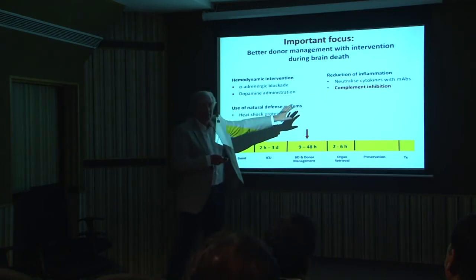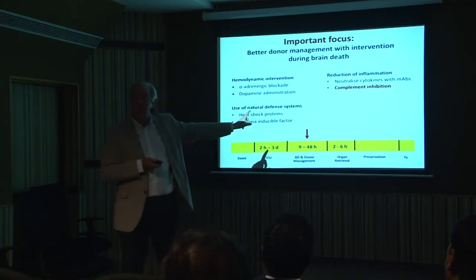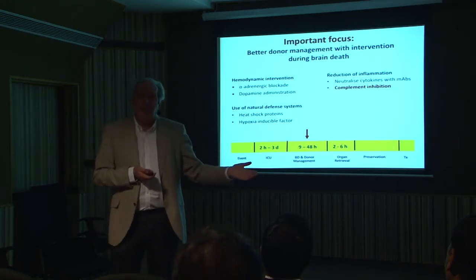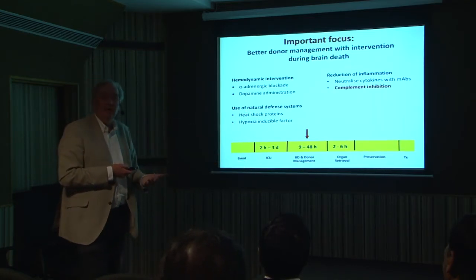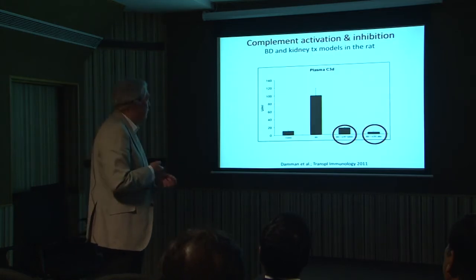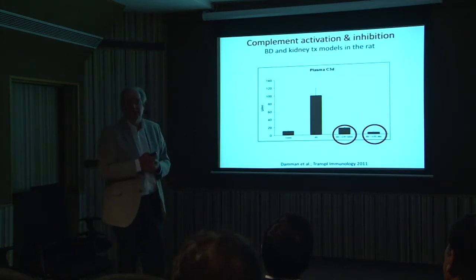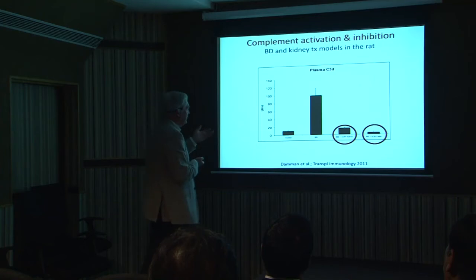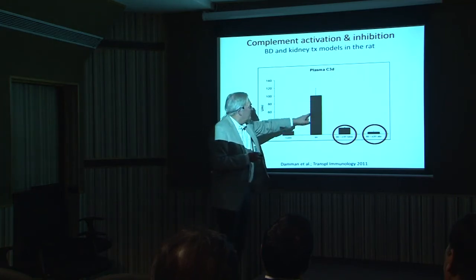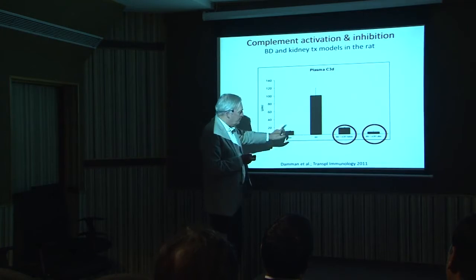I just picked out one which appears to be quite important and where we already can do something, because during that period of brain death, we can optimize, but we can also maybe add some additional agents which can improve the quality of the organs. Now, complement is significantly activated during brain death. And we have tested this in the animal model, but also in the human model. There's an enormous upregulation for plasma C3d, which is one of the steps in the complement chain, versus control.